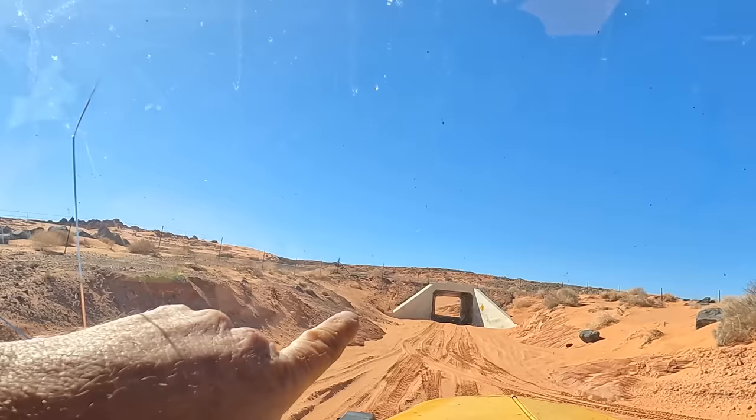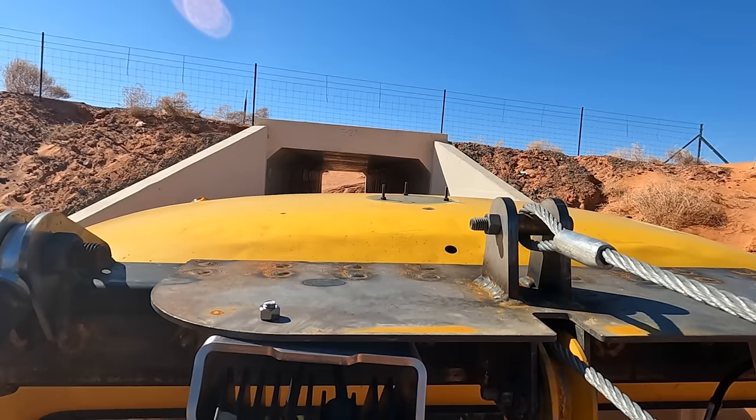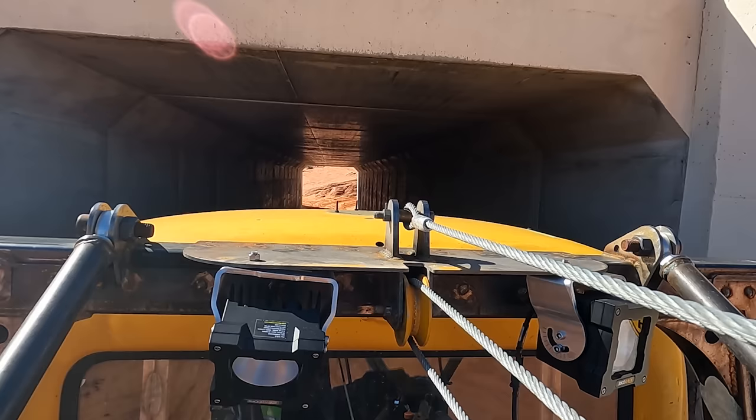All right, while we're here, let's check and see if it fits in the tunnel. I know a lot of people have been worried about this. We're going to see if we fit. Couple of feet. No problem.